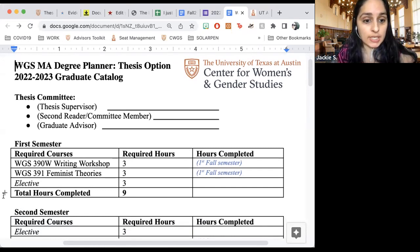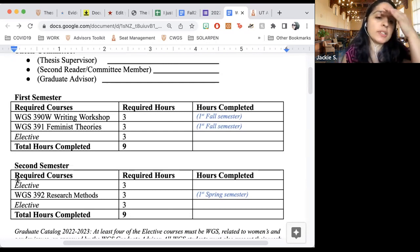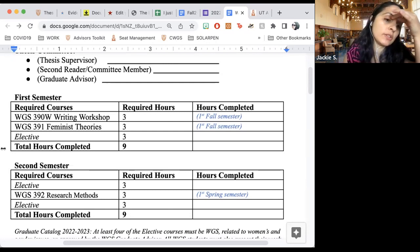So this is the fall semester: Writing Workshop, Feminist Theories, and the elective. So that's 3 classes, 3 hours each, 9 hours. In the spring semester, you'll be taking the Research Methods class, which I mentioned before. This is where you'll be talking a lot about which project to do, how you're going to do it, who you want to work with, all those things, and this will happen during the spring semester. You get 2 electives during the spring semester.